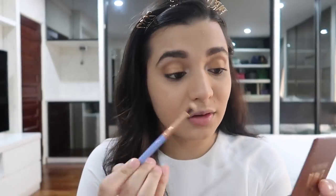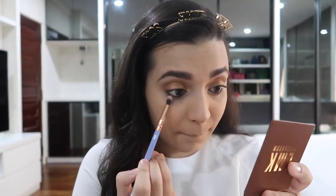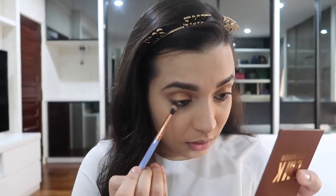I'm taking Feisty again, the first shade I took, and with the same blending brush, I'm just gonna go under my lash line. Should I do the rest of my face or mascara? I'm just gonna do the rest of my face.